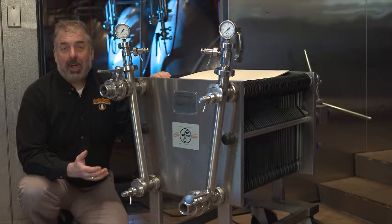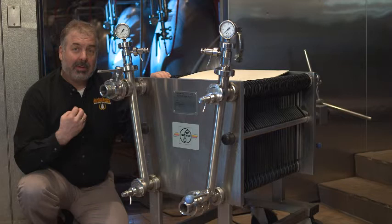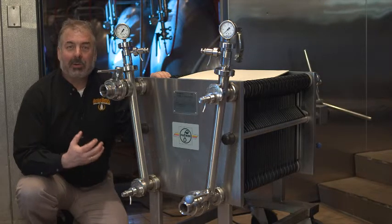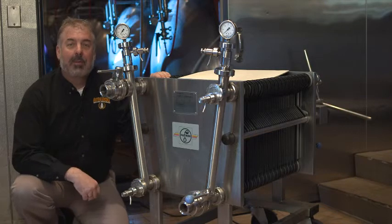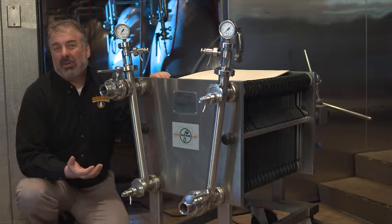So after fermentation and lagering, maturation, the beer is at its peak. It's not going to get any better. We're ready to move it into a serving tank and bring it to the guest. Now some beers, we're going to move directly to the serving tank because those beers don't need to be filtered.